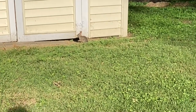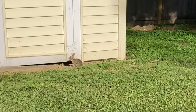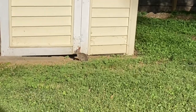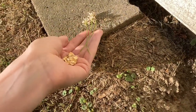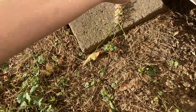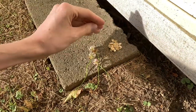Little bunny. What you doing, little baby? You want some food, little baby? We're gonna approach you now. I'm gonna put down the food for you, little baby. Okay, here you go, little baby bunny. Here you go. I'm gonna put down the flowers for you. Here's some of the oats, baby bunny. Here you go, little baby.